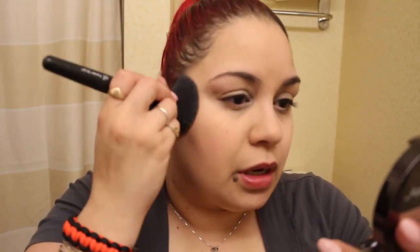I wore this yesterday and it gave me a nice glow to the skin. Once my skin absorbed it and my natural oils took over, I felt like it gave it this nice glow. I'm gonna do half of my face. I don't think you guys will be able to see much of a difference. But it gave me just enough smoothness to my skin and evened out just enough that I wasn't worried.